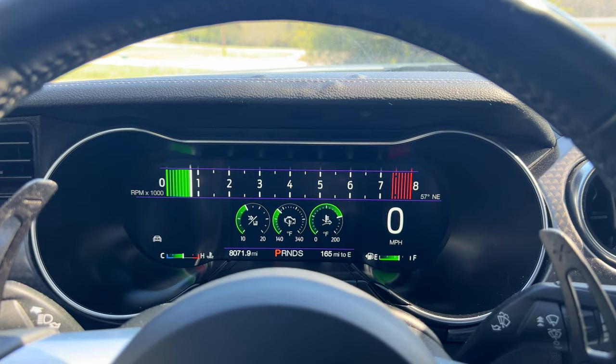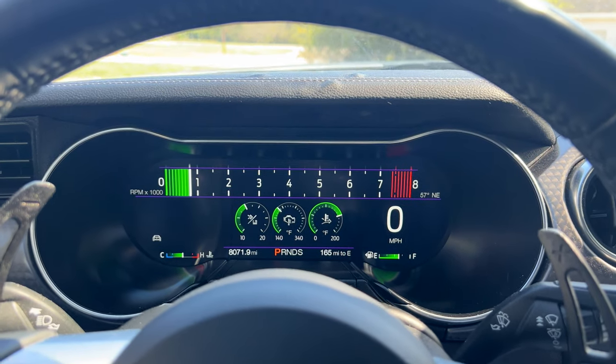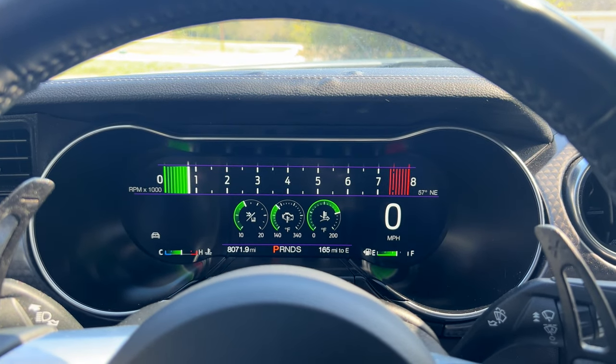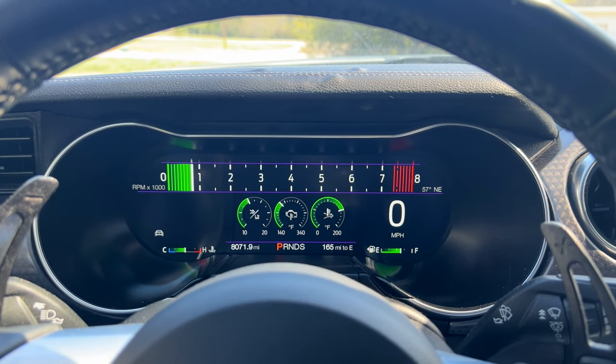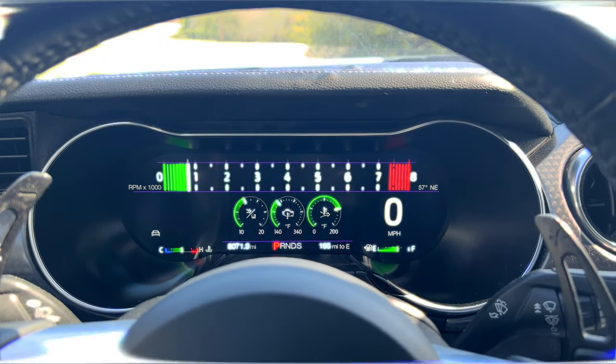I love the digital dash in the Mustangs. They are so customizable. The possibilities are endless. And you can make this car truly your car. So I hope you learned something today. I hope this video was informative and educational for you. If you're thinking about getting a Mustang, if you've already got a Mustang and you want a digital dash in yours, or you've already got a digital dash and you didn't realize it could do all of that, I hope this video helped you out.